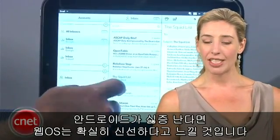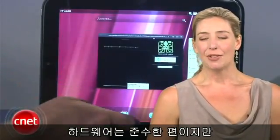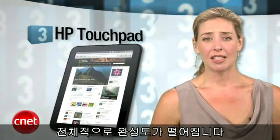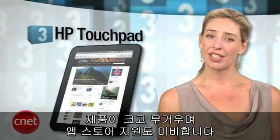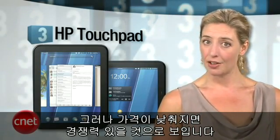Well, if you've got Android fatigue, WebOS is definitely a nice change. The hardware, it's fine. Mainly, it's just not quite baked. The tablet's a little too chunky and heavy, and the app support just isn't there. Although I maintain that a price drop makes the TouchPad a contender.